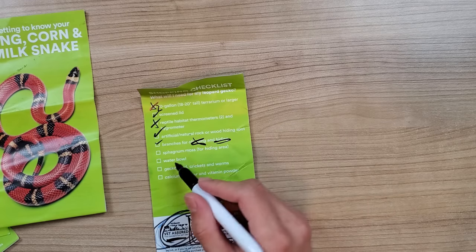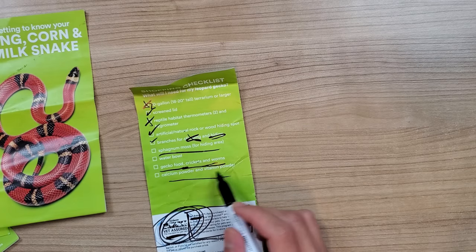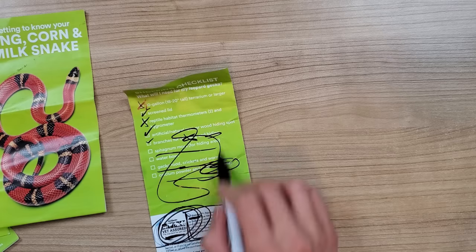And then we've got sphagnum moss for hiding. You can just use paper towel. I mean, it doesn't make a difference. Gecko food, crickets and worms. I mean, we use dubias and some worms, but okay, close enough. Crickets work too. And then calcium and vitamin powder, which they also mention vitamin powder here, but not inside the thing.